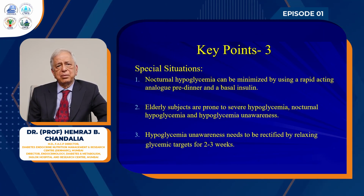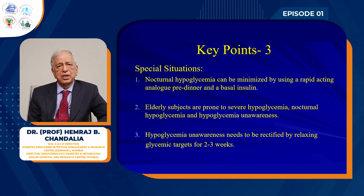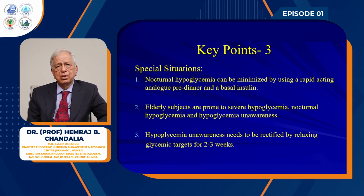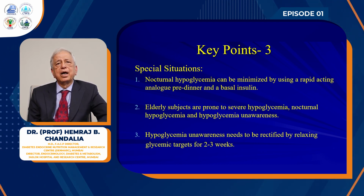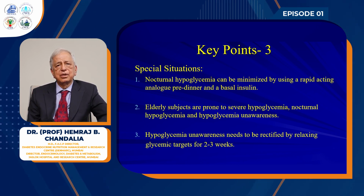A few precautions. Nocturnal hypoglycemia must be avoided at any cost because the counter-regulatory responses in the reclining position are also inadequate or slow. Secondly, with elderly people be very careful, as I pointed out, and be aware of patients who have hypoglycemia unawareness, and you may have to revise your A1C goals there.